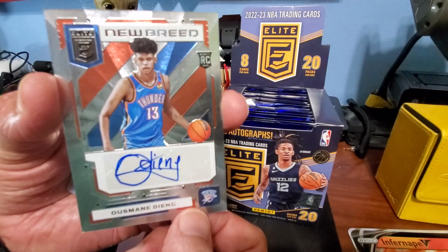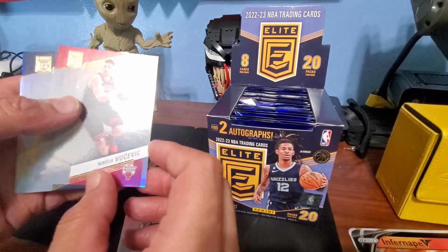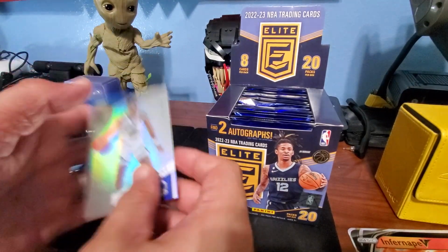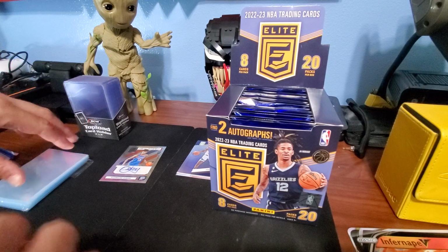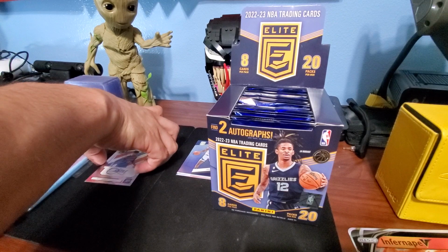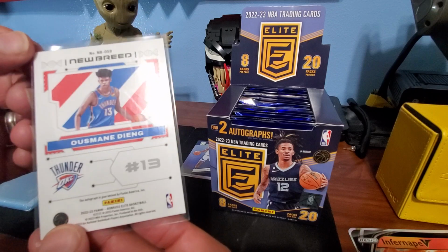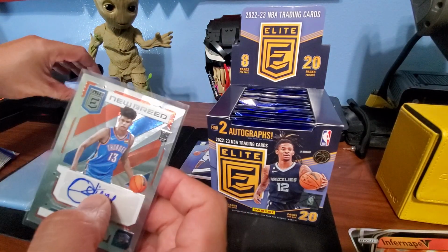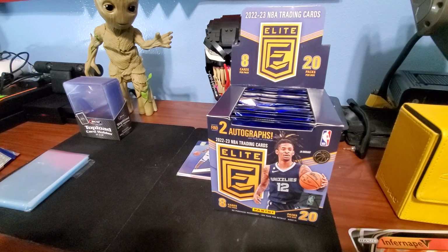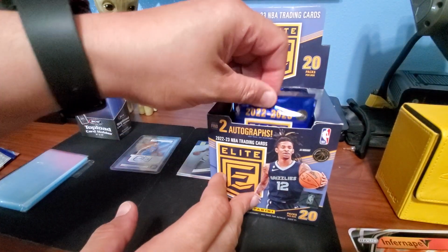First pack magic. New breed. That's a nice one. And we got a Cameron Thomas, Nikola, Rudy Gobert, and Jordan Poole. There we go. The rest of those. Let me go ahead and sleeve this one up. That's a nice looking card. I don't think it was numbered. Was it numbered? No, not numbered. Again, that's a nice one. Not bad at all. Alright. Next one.